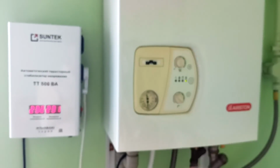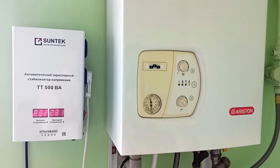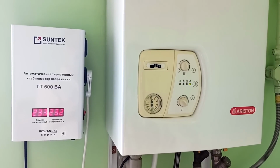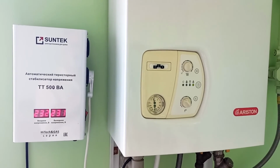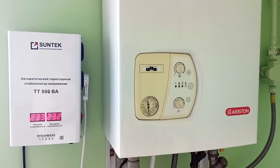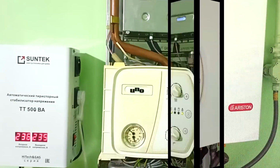I checked these sensors with a multimeter. They give correct readings. This case shows sometimes it is easier to replace an old part with a new one if problems arise with it. It is not always possible to determine the malfunction of parts using measuring instruments.